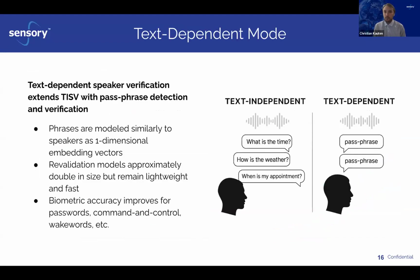All right, so to this point, I've primarily focused on discussing our text-independent mode, but I'd like to talk a little bit about our text-dependent mode. In practice, our text-dependent solution is modeled very similarly to TISV, where phrases are represented using one-dimensional embedding vectors. This allows us to perform similarity comparisons with very low overhead as compared to more heavyweight solutions like speech-to-text, which you can commonly find for wake words and text-dependent type applications. For the text-dependent mode, the revalidation models approximately double in size due to the addition of this different modality and task.